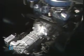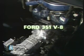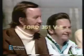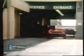That mid-engine itself is, of course, the Ford 351 V8. It's been proven out in hundreds of thousands of passenger cars and is a good choice for this car. It has excellent performance characteristics. It's reliable, and you can get parts for it at more than 6,000 Lincoln Mercury and Ford dealerships.